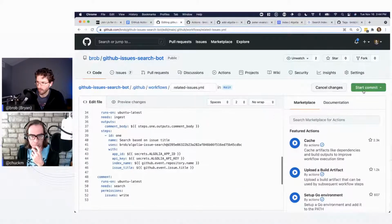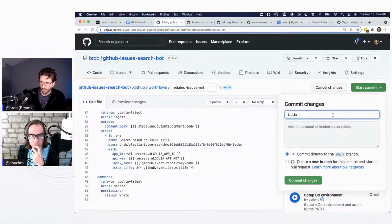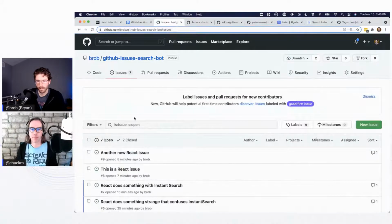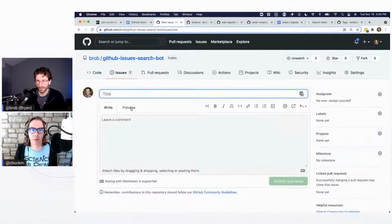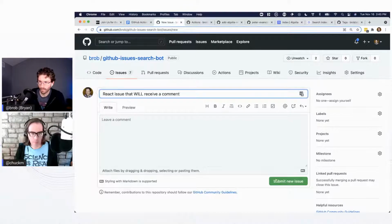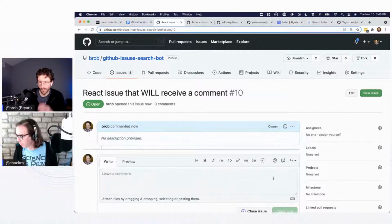All right. Start commit, updates hash. All right, 15 minutes. I want a real comment in 15 minutes. We can get there. We're so close. The only thing that's going to hang us up is GitHub Action images. React issue that will receive a comment. Although, yeah, no, we're serializing, so it should be fine.